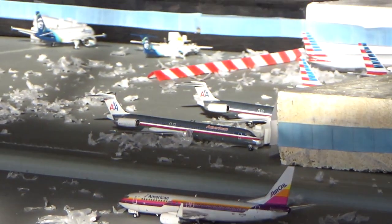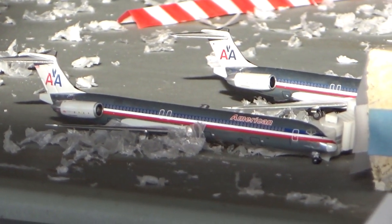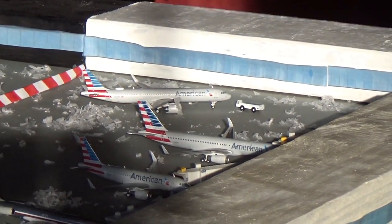Beginning with this beautiful American Airlines McDonnell Douglas MD-80 lineup, we have two of them. First going to Dallas after arrival from Chicago, the second going to Chicago after arrival from Dallas. Not much there, pretty much the same. Nice little lineup right here. Have to elevate the tripod some.